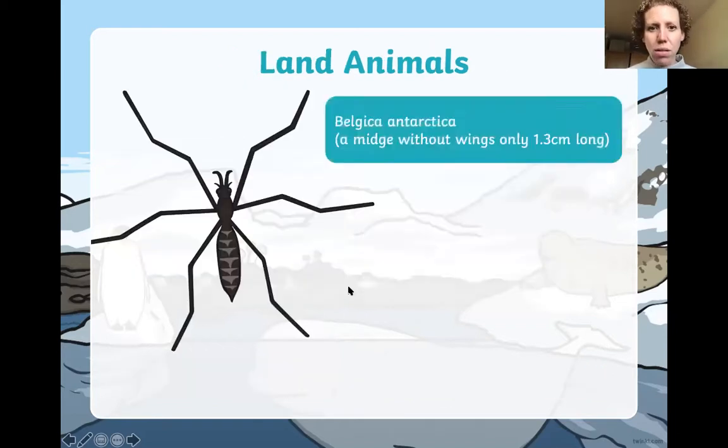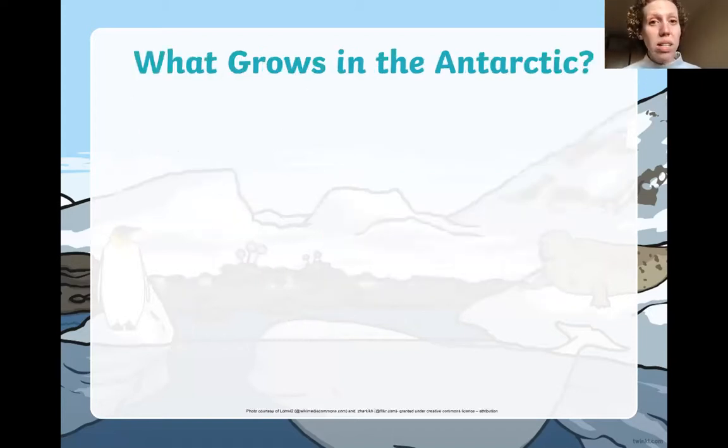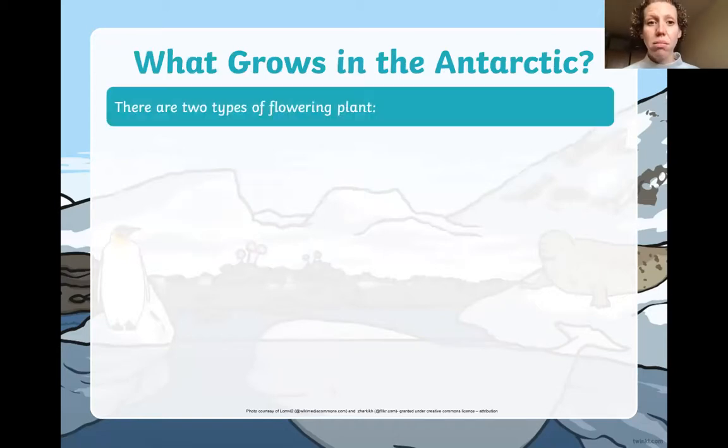The land animals. Now, this is a midge. We have midges here in Scotland. This is a Belgica, Belgica Antarctica, a midge with wings that are only just over a centimetre long. Did you know that Antarctica is the only continent in the world with no native species of ants?